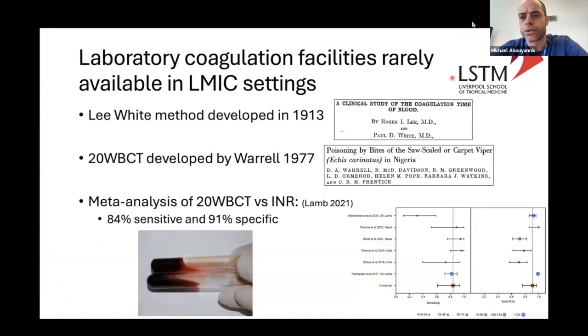The reason that we use the 20-minute whole blood clotting test is that it's a simple, pragmatic bedside test that can be done in low resource and rural settings where snakebite tends to occur. It was developed by David Warrell in a paper published in 1977, I believe, and is similar to the Lee-White method, which was developed in 1913, which is also used in snakebite in some settings, but certainly the 20-minute whole blood clotting test is the more widely used and accepted test.